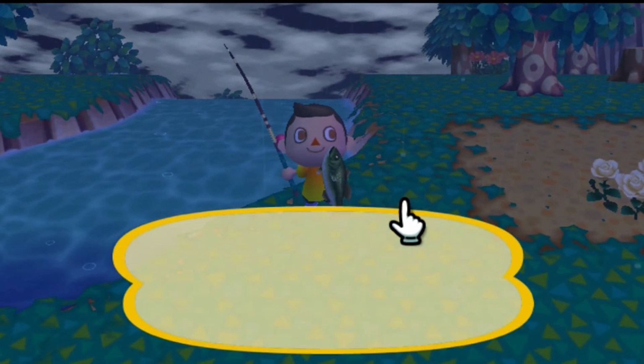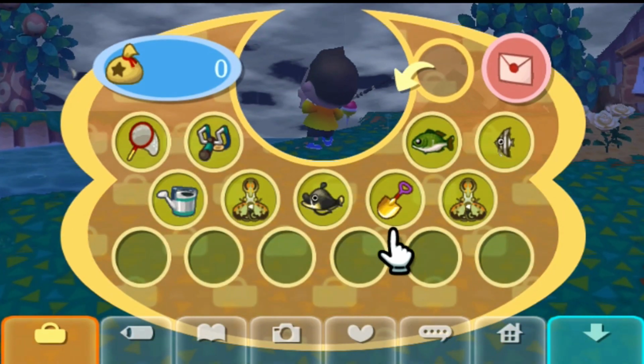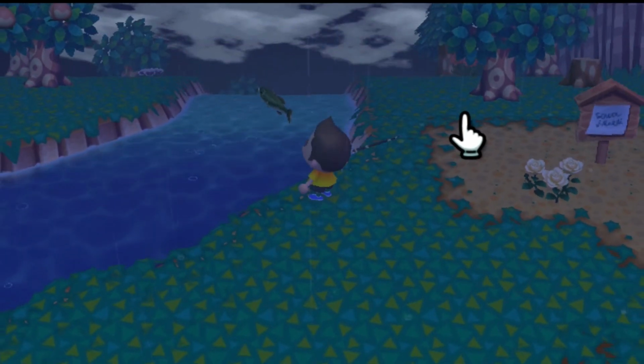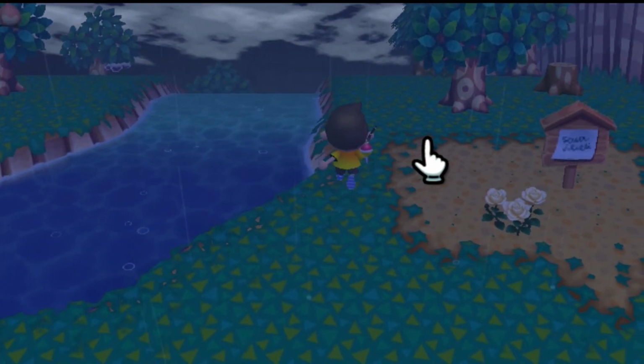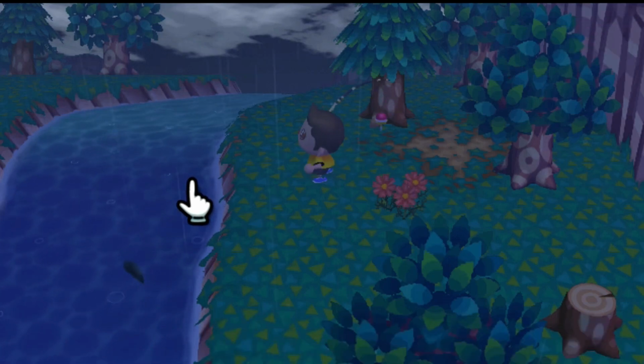Can we... Why is it that I'm only finding black bass? Can we not with these black bass? Can we not with these? Can we find something just a little bit different than a black bass?